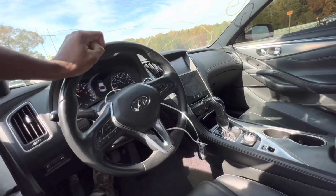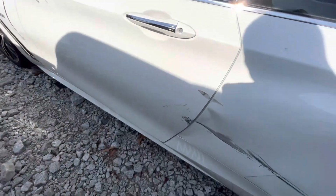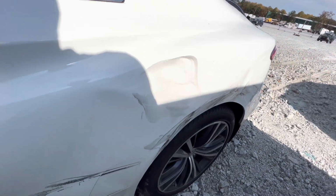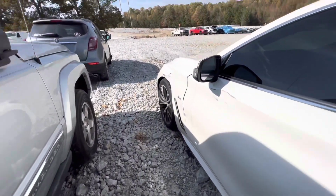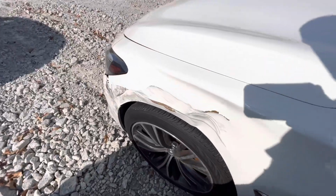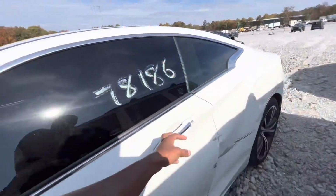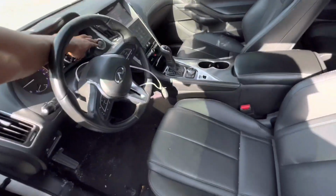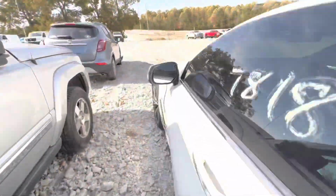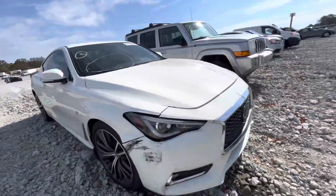Still sounding good. Don't feel like nothing's wrong with it. I already checked this car out a long time ago. See the damage here. Now, by it being 2019, I probably won't mess with it no more. Like I told y'all, no more expensive cars. No more expensive cars, man. But this would be another little good one if I was trying to buy a car for myself, 78,000 miles. But I'ma stick with my Lex right now. They be smoking, boy. Smoking. So I think it's some more damage on the other side too. Yep.